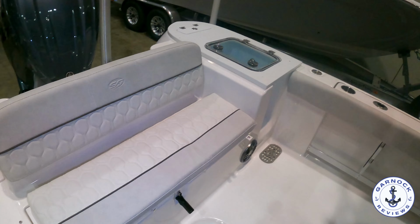Today we're checking out another boat that was on display at the Orlando Boat Show. This time we're looking at a 2023 Seafox 248 Commander. This one measures in at 24 feet 4 inches in length. She's got a beam at 8 feet 6 and she carries 111 gallons of fuel on board.